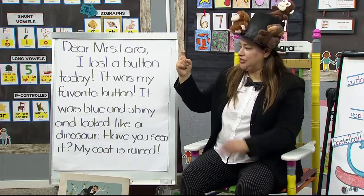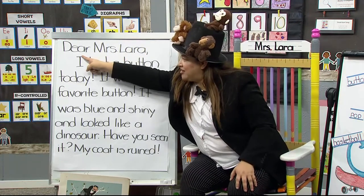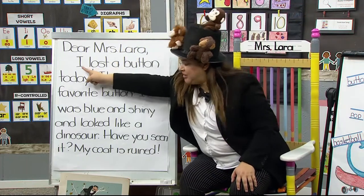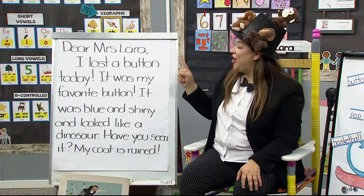Say hello to your pointer. Hello, pointer. It's going to track the words from left to right. And when it gets to the end, it doesn't stop. It returns, sweep, and starts from the left again and slides to the right. All right, here we go.